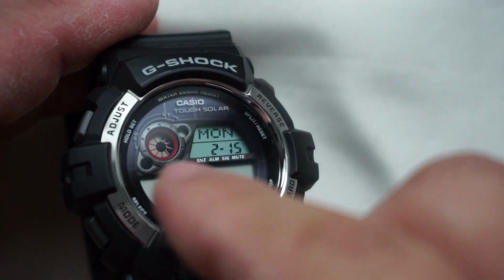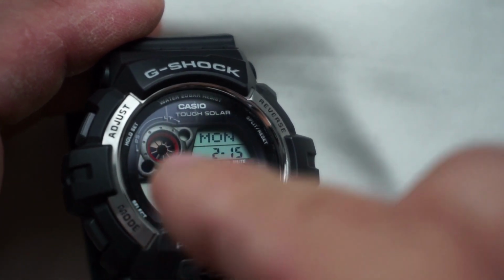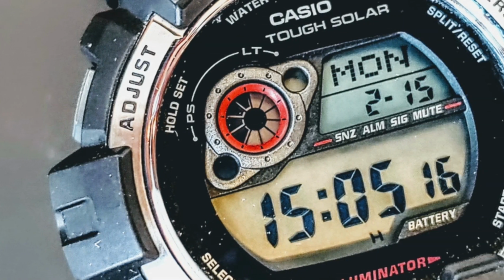Another thing is you've got multiple colors here on the display. You've got the slightly red or maroon color on the animation, and then a light blue there on calendar data.